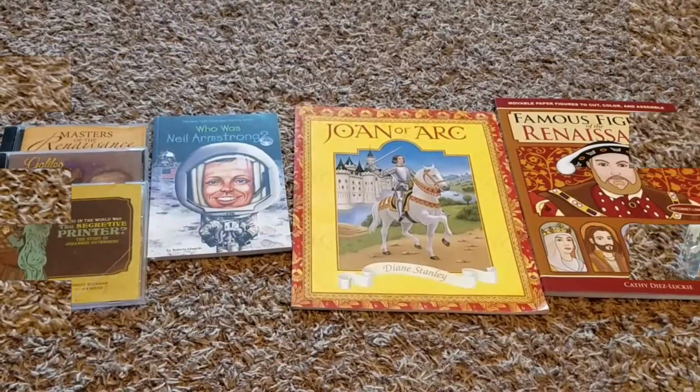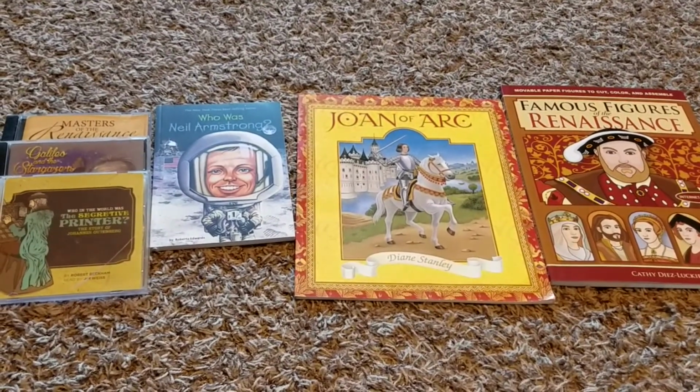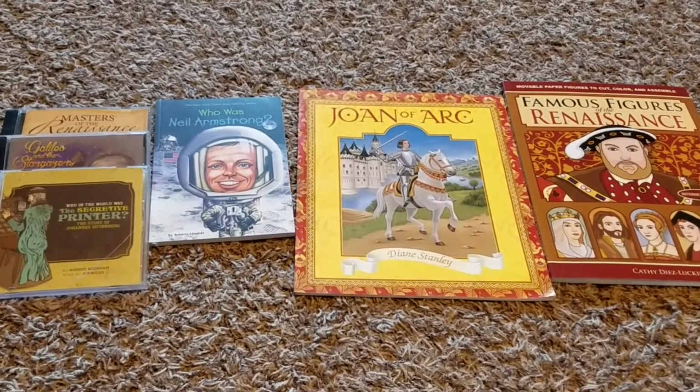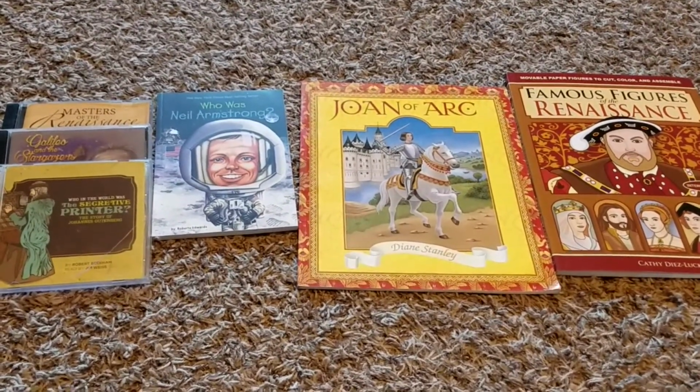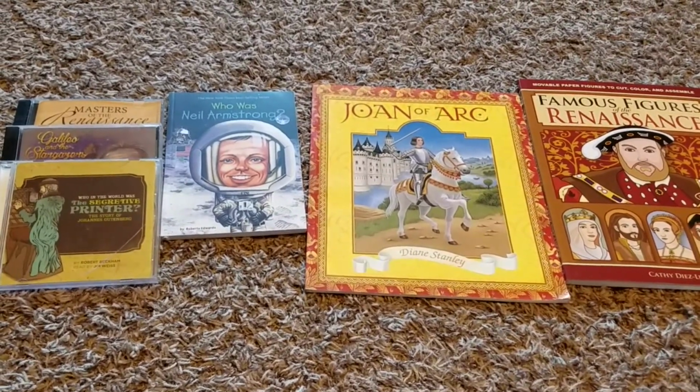In addition to the Story of the World curriculum and the read-alouds and the theme picture books, encyclopedias, and all that, my daughter is going to be studying several different historical figures from the time period, and then doing a little report on them.